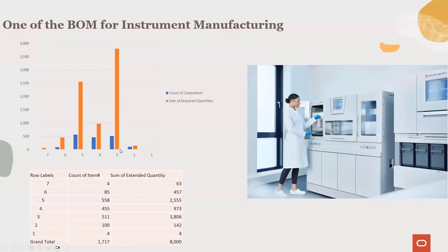Just to give you some highlights of one of those instruments that we discussed. Here's one of the BOMs, which is a complex BOM in our case, where you see that there are seven assembly lines, which have about 8,000 total items that we need to be available in order to manufacture this instrument. And there were about 1,700 different components to manufacture this.